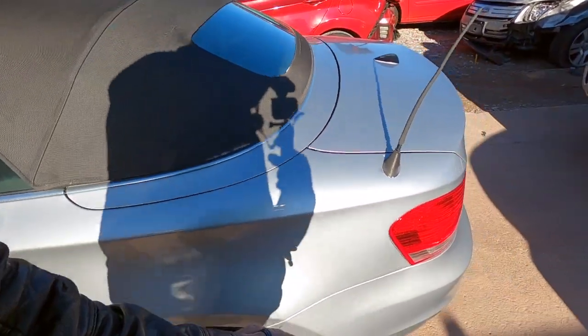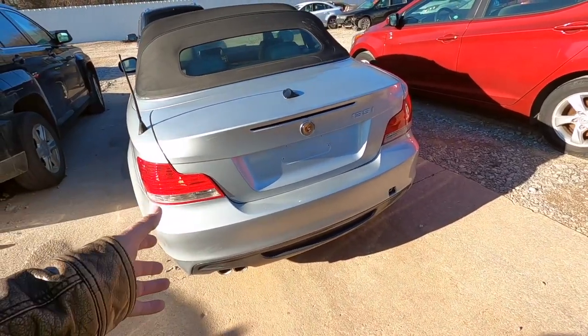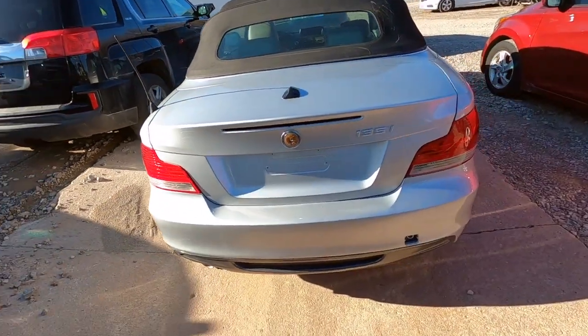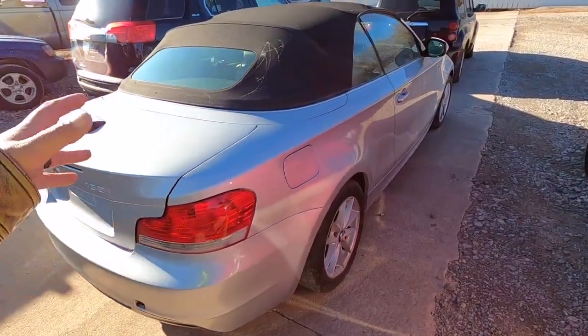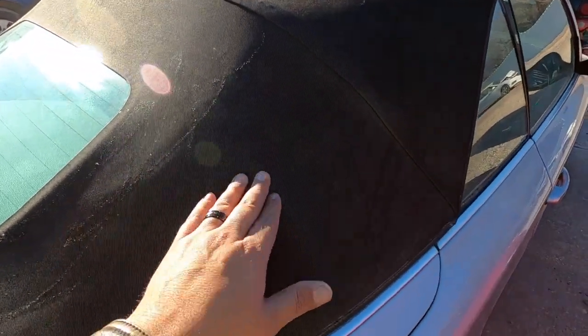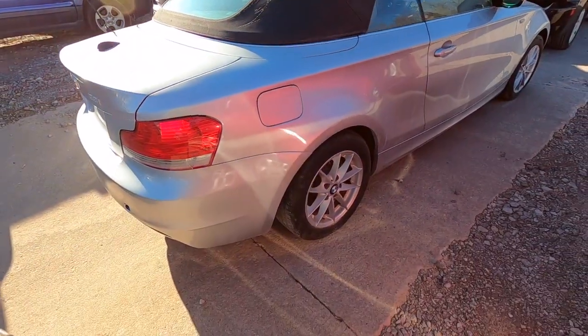Let's see. The top looks pretty good. 76,000 miles, Monkey Wrench Mike. What is it? It's a 135, sorry. It's a 135i. I could have sworn this was like a 128 or something. Okay, I was wrong. I don't know my BMWs. What is all over this? Slugs. Slugs were crawling all over that. I just wiped my hands all on it.